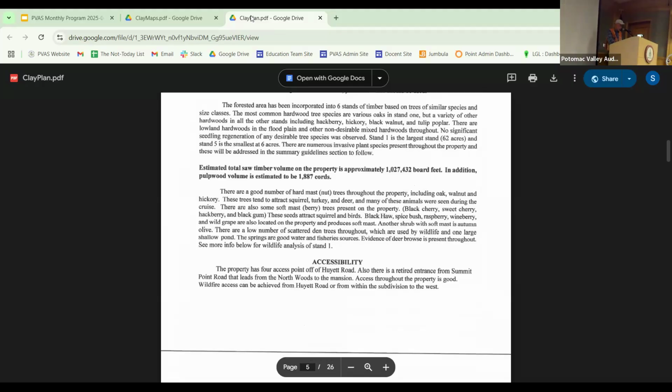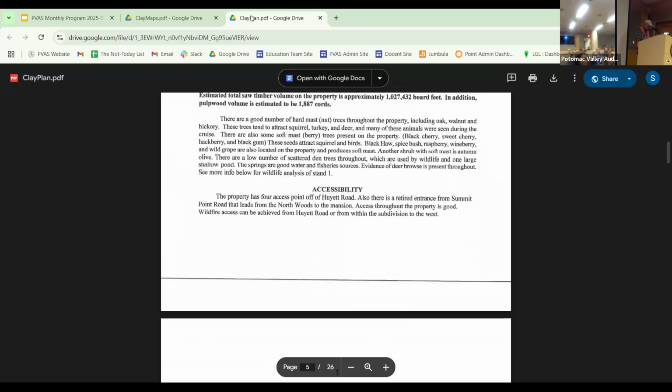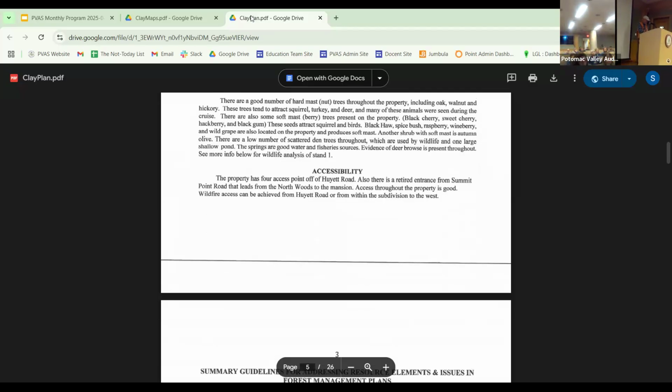So there's the total saw timber volume. Now, if you know what a board foot is: a 12-inch board, 1 inch thick, 12 by 12, 1 inch thick. That's 1 board foot, okay? So if this is totally new to you, it won't be too impressive if they have 1 million board feet. That's a lot for one property. Is that a lot, Bob? Yeah, that's a lot. Bob is stunned to silence. For 180 acres, they could have more than that if some of those stands had more in them.